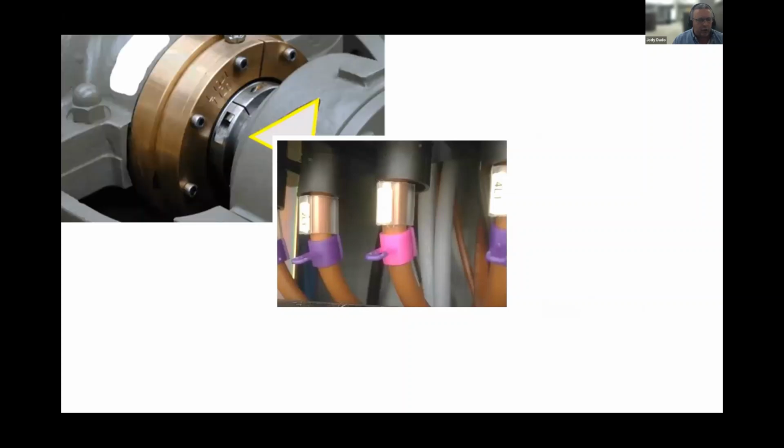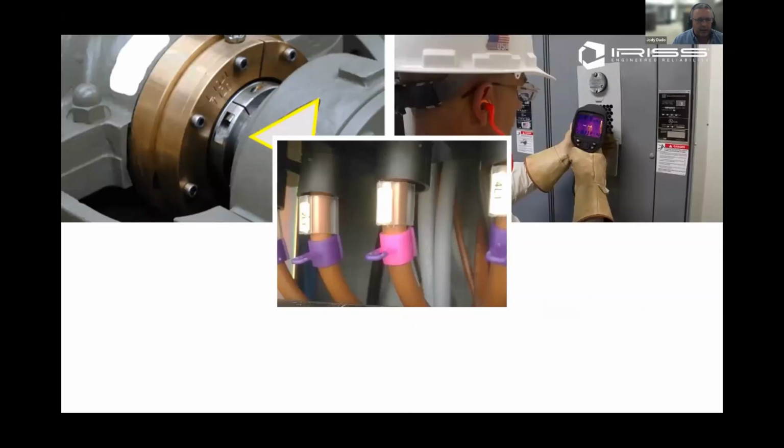This slide just shows some of the products that we manufacture here, and that can be used to help mistake proof and make condition-based maintenance and operator-driven maintenance easier to obtain.